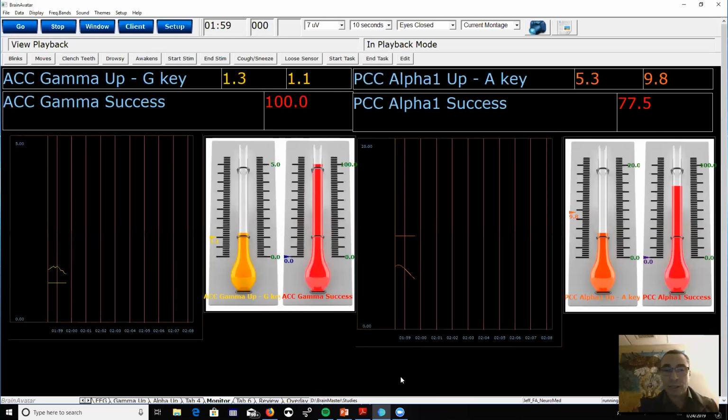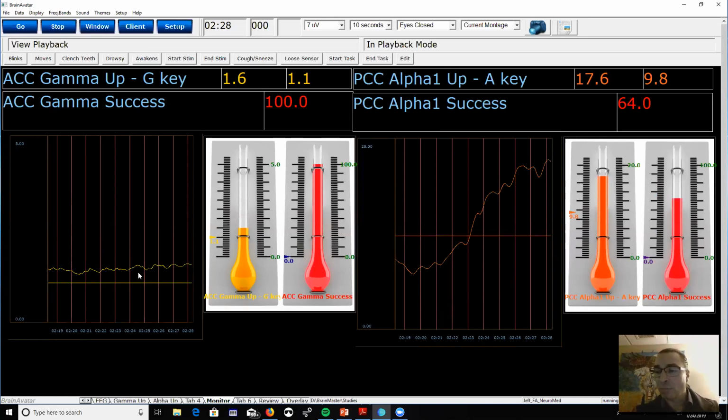So this is the screen that's really the most important screen. The other ones are just interesting, but this is the important one. What you see is the yellow line measuring gamma activity in the anterior cingulate, and it's not moving a whole lot. That's because it's gamma. Gamma is a very fast brain wave, and we're measuring it between 35 and 50 hertz, which is a pretty narrow range for a brainwave that fast. So it's not going to wiggle very much. It's a tiny little thing with very small amounts of power, so it's not going to move a whole lot.